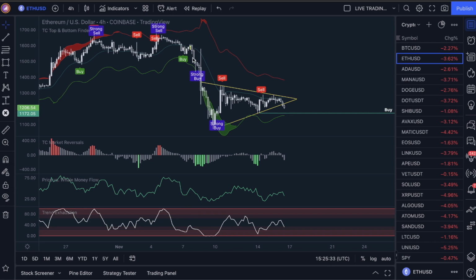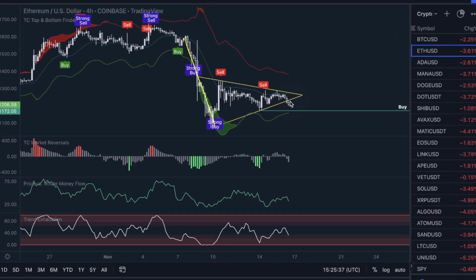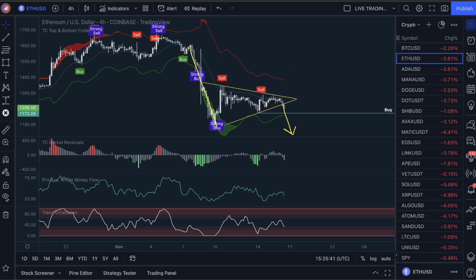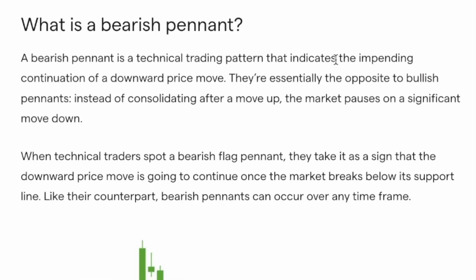We have what's called a bearish pennant pattern on Ethereum. Basically, you've got a flagpole down, followed by a symmetrical triangle, and then this usually looks to break to the downside. If you don't believe me, let me show you guys a little bit of proof over here. So what is a bearish pennant? A bearish pennant is a technical trading pattern that indicates the impending continuation of a downtrend price move.